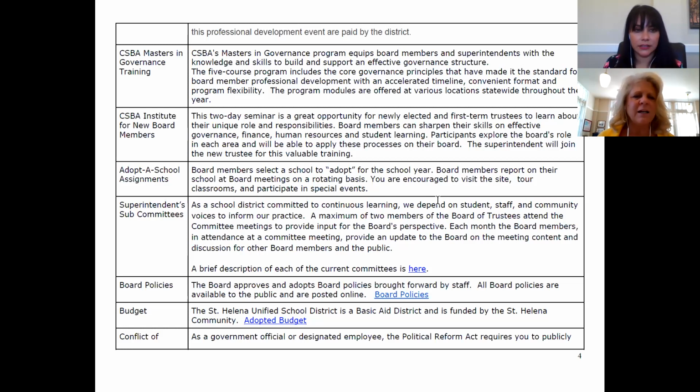Correct, yes. So I already talked about the Adopt a School assignments. I'll move on to the superintendent subcommittees. In our school district, we completely believe in continuous learning. We also want input from not only our students and our staff, but our community. And so we have a number of superintendent subcommittees, and those meet regularly. We invite 2 board members to participate in each of those meetings, so that board perspective can be involved, and it also allows the board members to report to their colleagues during a board meeting what has happened at those meetings.